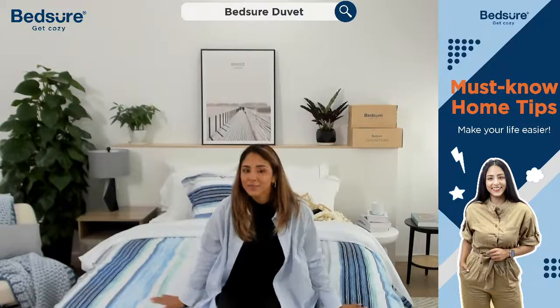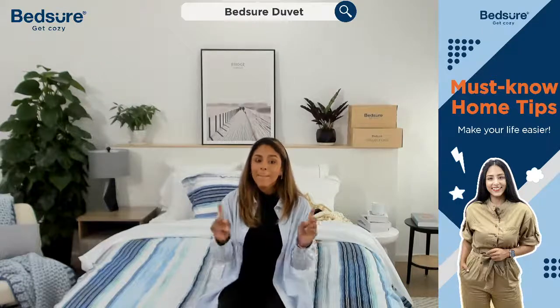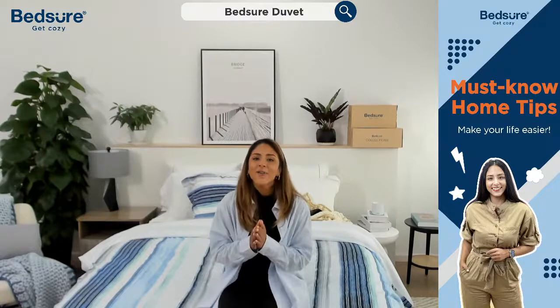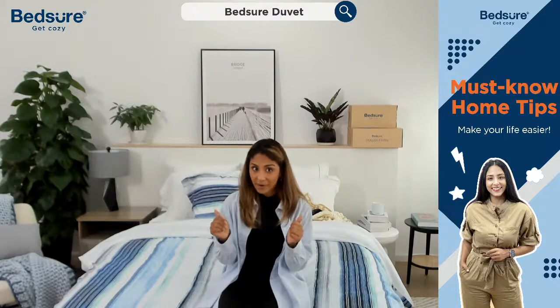But the most important point over here, remember, is that it's made of 100% polyester microfiber. We also have the brushed finish that gives you a really nice softness, and of course the colors are really beautiful. It's a duvet cover, remember.